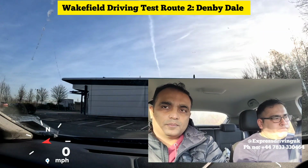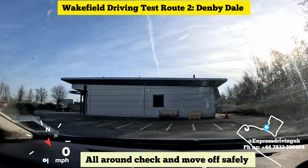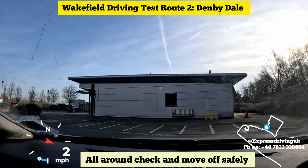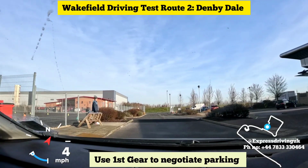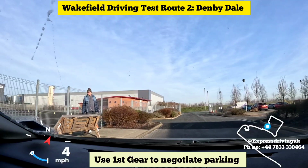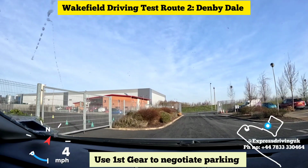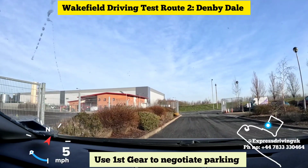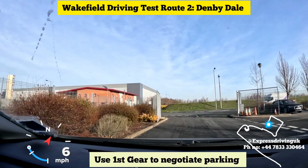Thank you. We prepare the car and do all round checks like always. And then we indicate if anyone's to benefit. And again, we keep in first gear to negotiate the car park. It's always best to keep it in first gear. And at the car park exit, we'll be taking a left and then immediate right onto Mother's Way.